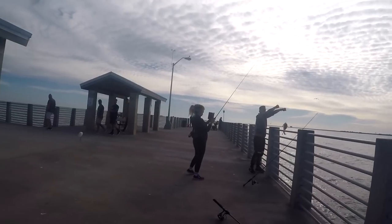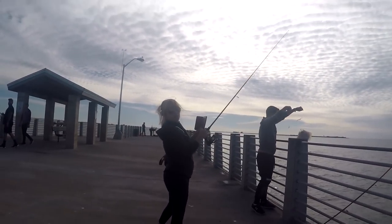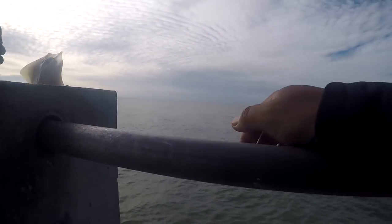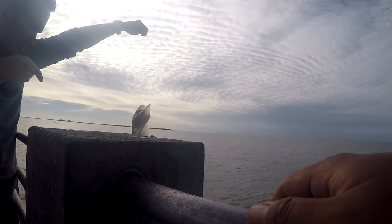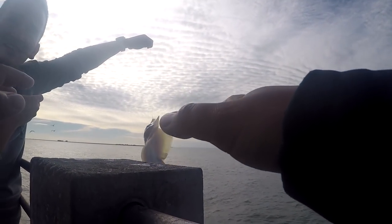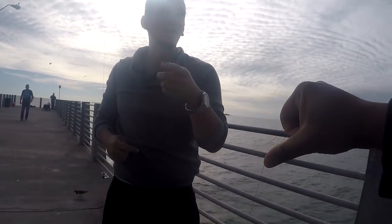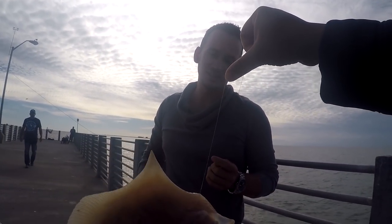Oh, nice. Little clear nose skate. Is it poisonous? No, no poison. Just gotta be careful with the spikes here at the tail. This is not a ray. This is a skate. So yeah, you see, this is okay. It's all fine. That is the ray, and this is the skate. So with the skate, you just gotta be careful at the back here. It's got the spines, but no poison.